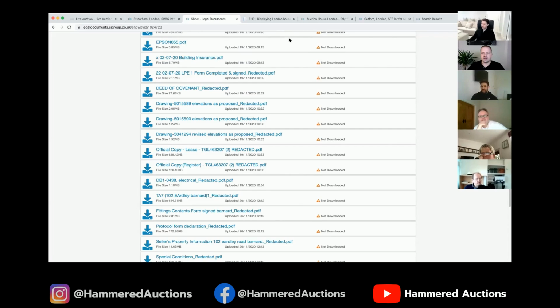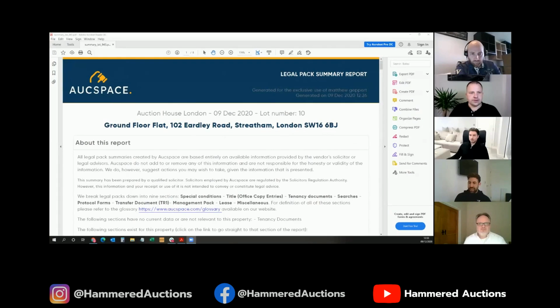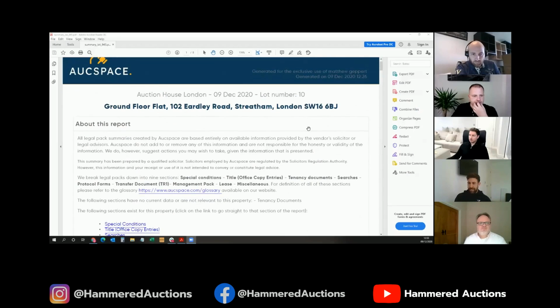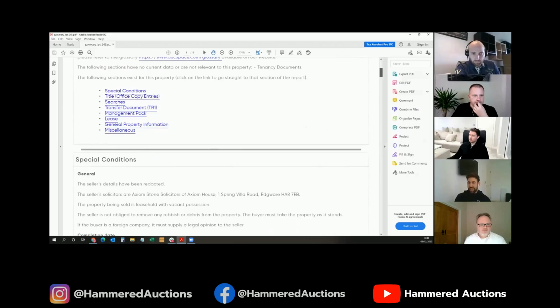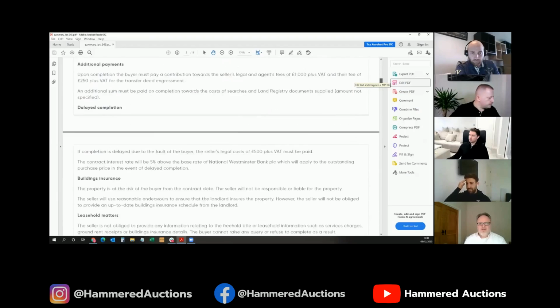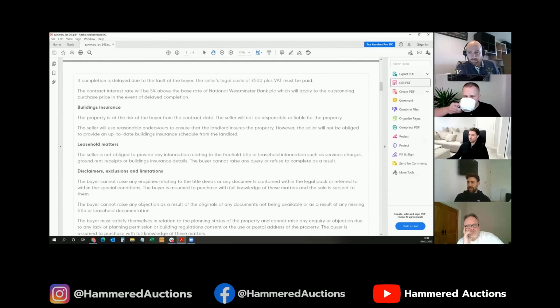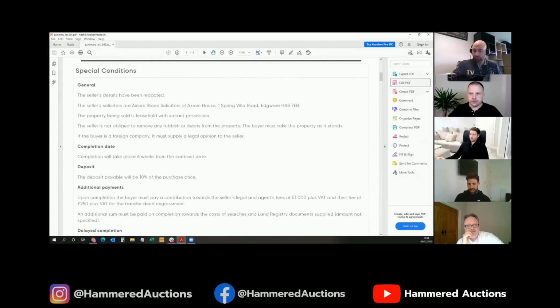As Matt explained, it's all split into different sections. Our legal summary suggests that there are buyer's fees with this, and the seller isn't identified within the pack. There are various suggestions and actions. Scrolling down, there are the sections: the special conditions, the title, the tenancy documents, searches, protocol forms, and so on. This is just as a solicitor would normally summarise a full legal pack. Obviously, the cost that our solicitors do this for is substantially less.